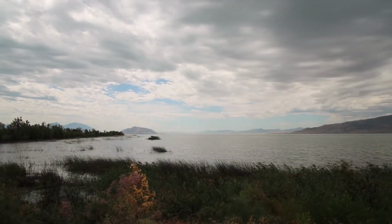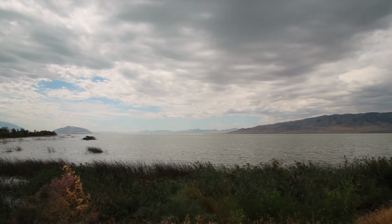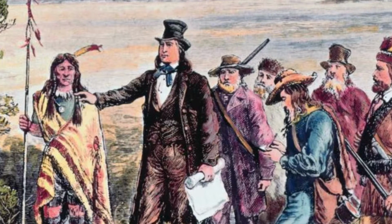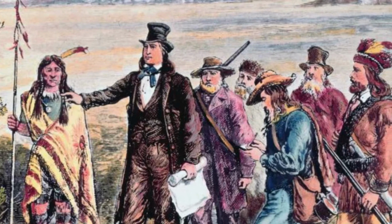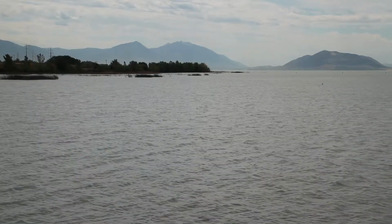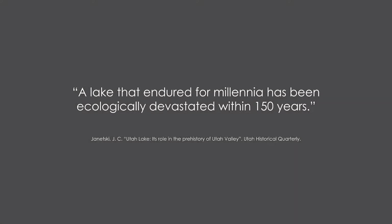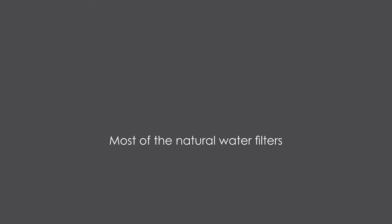By most accounts, without the incredible bounty that Utah Lake provided, the Latter-day Saint community likely would have perished. Utah Lake's Native Americans generously provided early settlers with trout and suckers that allowed them to survive their first few winters. But due to human activity, the amazing Utah Lake of the 1800s is gone. A lake that endured for millennia has been ecologically devastated within 150 years. At least a dozen native fish gone. Most species of freshwater mollusks gone. Most of the natural water filters, the mussels and clams, gone.